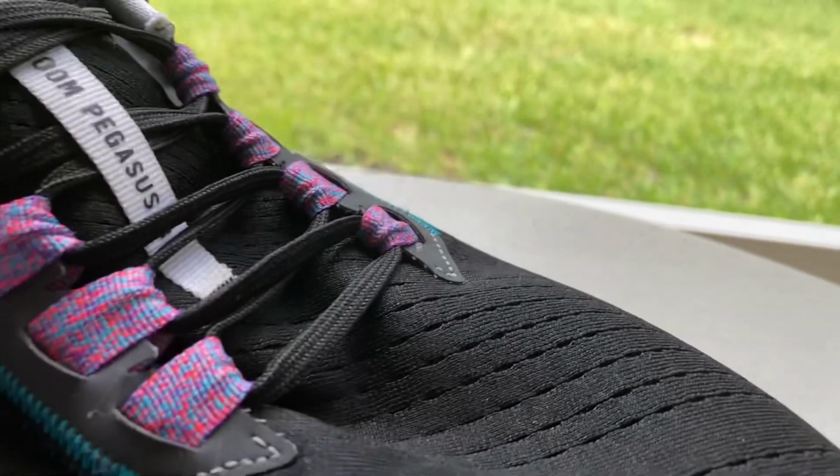Now, a couple of things that Nike has changed from the Pegasus 37 to this year's Pegasus 38: the heel cup is just a little deeper. It seems like your heel fits a little deeper into the heel cup. Also, the toe box. This toe box is beautifully wide and contributes to that comfort of wearing this shoe.